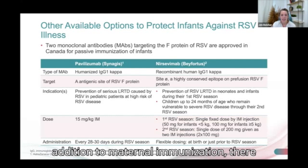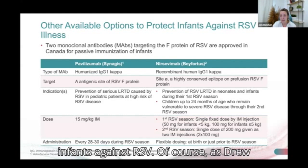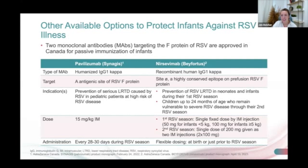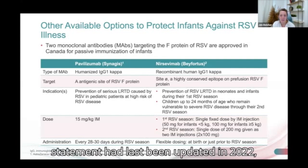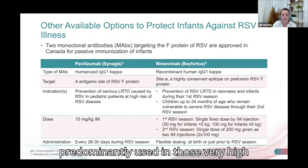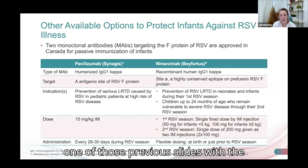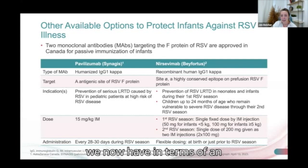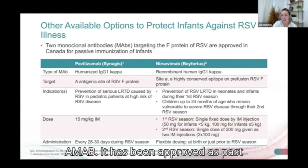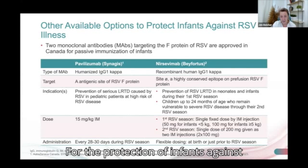So in addition to maternal immunization, there are some other options for protecting infants against RSV. Of course, as Darine mentioned, we've had pembrolizumab for quite some time now, and the recommendations before the NACI statement had last been updated in 2022, but PAV was pretty much predominantly used in those very high-risk groups that had been shown within one of those previous slides with the bar graph. And what we now have in terms of an option is a new product called nirsevimab that has been approved as a passive immunizing agent. It's a monoclonal antibody for the protection of infants against RSV.